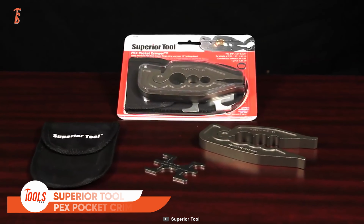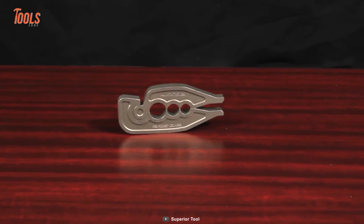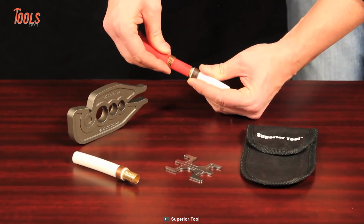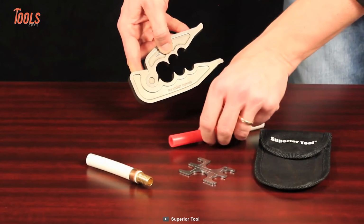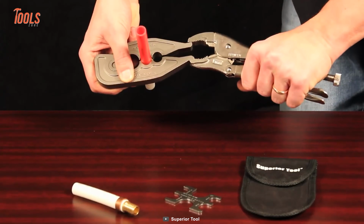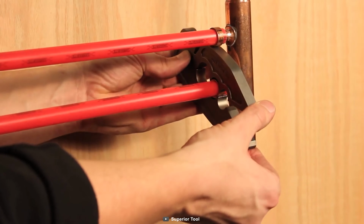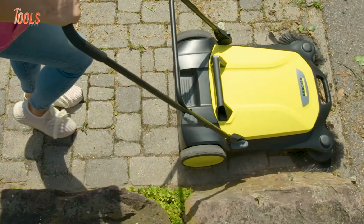Let's conclude the list with the PEX Pocket Crimper from Superior Tool. It's a small, inexpensive tool that's designed to accommodate a wide range of standard copper PEX rings. And the work process is so easy. First, you have to simply slide a ring over the PEX tube, center the two hubs of the pocket crimper over the ring, and now squeeze the tool with your standard pliers. Just make sure that a single piece of paper can't be slipped between the jaws. Your installation is over. Okay, that was the list of the 15 amazing next-level tools you must have.